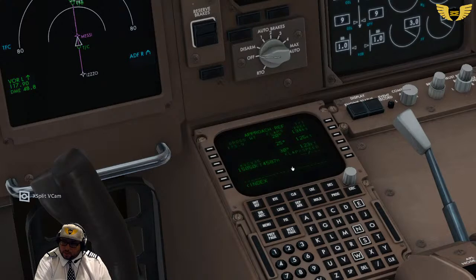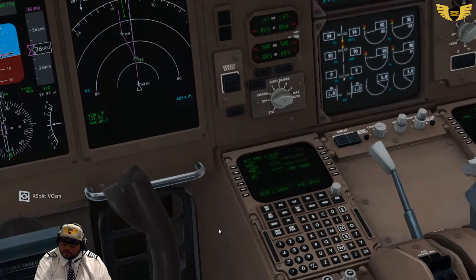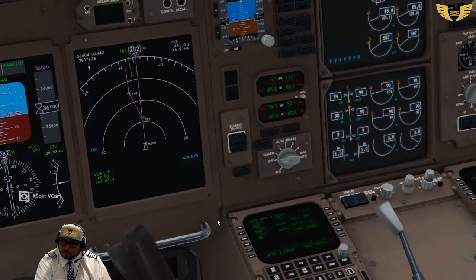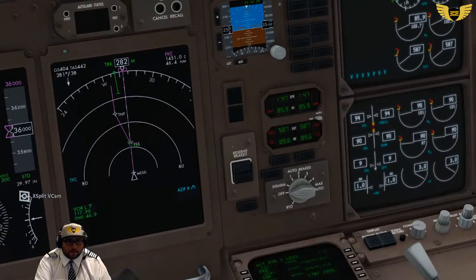Alright, so we got our INIT REF here. It's all looking good. When we start our descent, we're going to go down to probably about 4,000 feet, I think. By British AvGeek, I think so, if I'm not mistaken. I believe so. I could be wrong. Don't hold me to that. I don't remember exactly who it's by.